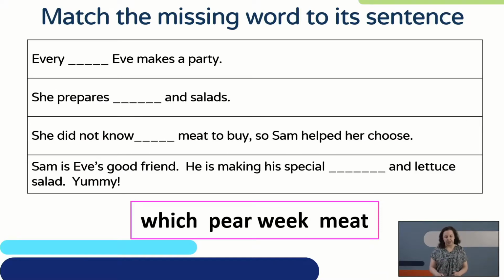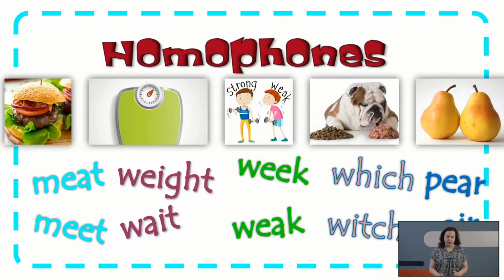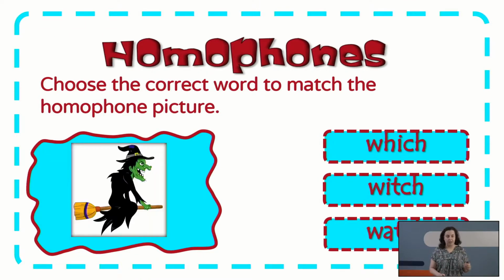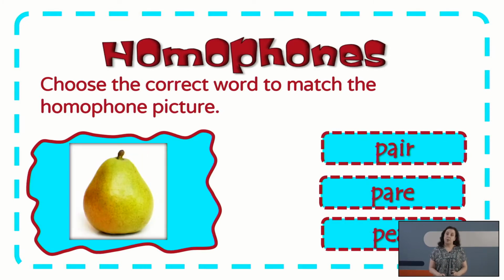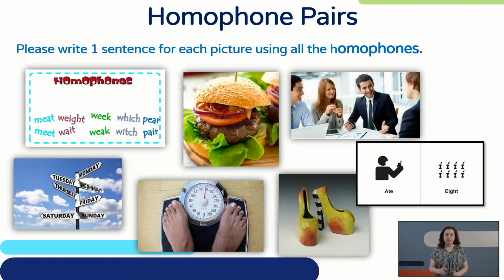Then we completed this missing words exercise. After the break, we played a game. We played the homophones game. This was meat, M-E-A-T. This is, of course, wait, like this. G-H, we don't pronounce the G, we say wait. This is, of course, witch, W-I-T-C-H. Week, W-E-E-K. Pear, agas, P-E-A-R. And then we matched the missing pairs of words. And at the end, I wanted you to complete this exercise writing one sentence with each picture using both homophones.